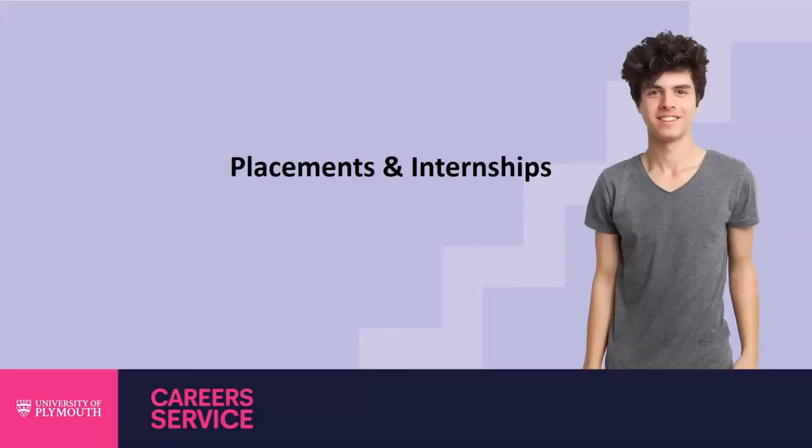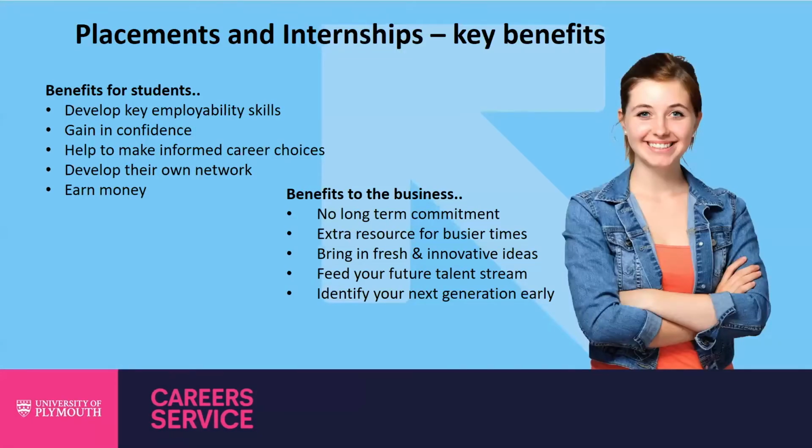So looking at that as a theme, placements and internships are two really good ways to be attracting and making sure you're getting the right people on board. I think the key thing with this though is that you'll find it was at undergraduate level, before they've even left. So looking at placements and internships, the key benefits, just touching upon those.